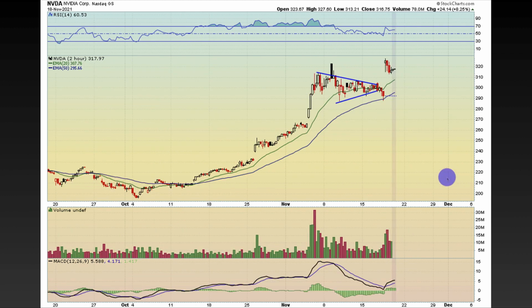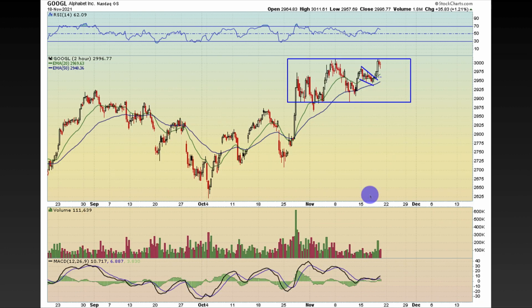Nvidia, earnings, bam, gapped way up. Started basically pulling back, and it's kind of flagging right here. So this is one to just keep an eye on and watch for either a pullback to close the gap or around this area, or if it starts cracking through this previous high and taking off for a continued run. Okay, so Nvidia, we talked about this pennant, sold off into earnings, right, and then just gapped and rallied, which we've been seeing.